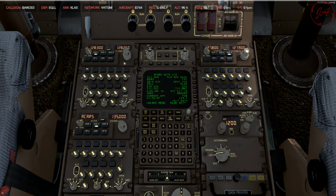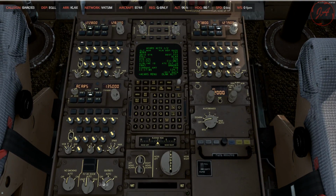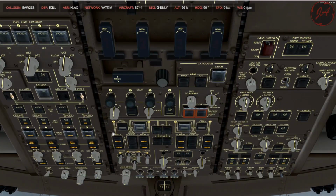We can set COM1 to 122.8. As I said, unfortunately we've missed ATC, so there is that. 2000 can be set on the transponder, and I suppose we could test that if we wanted to, but there is that. Smoking and seatbelts can come on now, and we can. TCAS test passed.